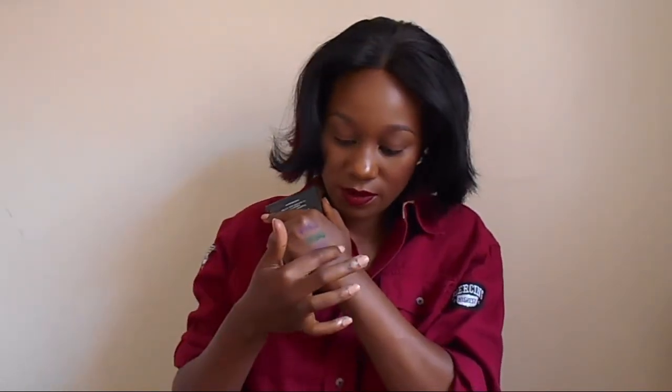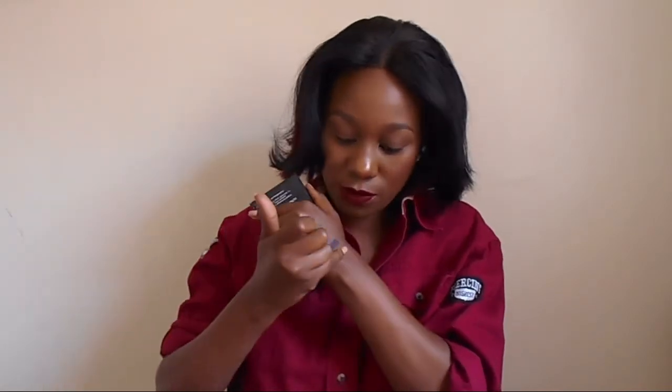Go and swatch that. Let me try the blue. There we go. Let me try another color. Maybe this burgundy, this maroon. See that? You can still see the color payoff, but they don't have to be shimmery. These are matte shadows. Moving on to the satin finish.